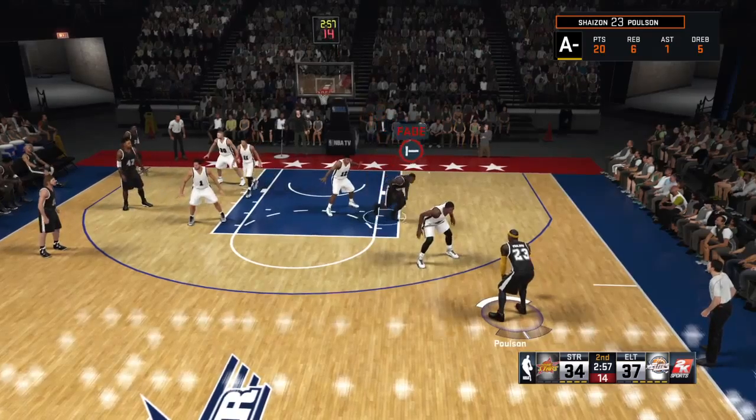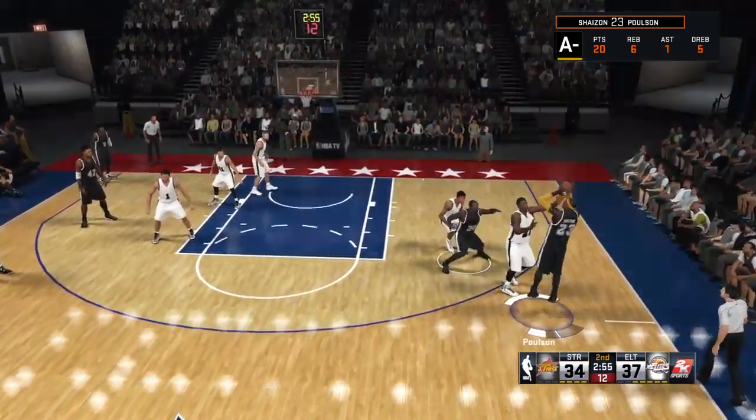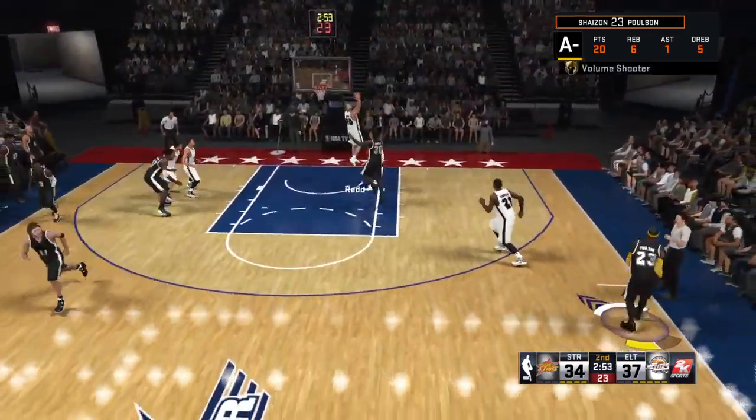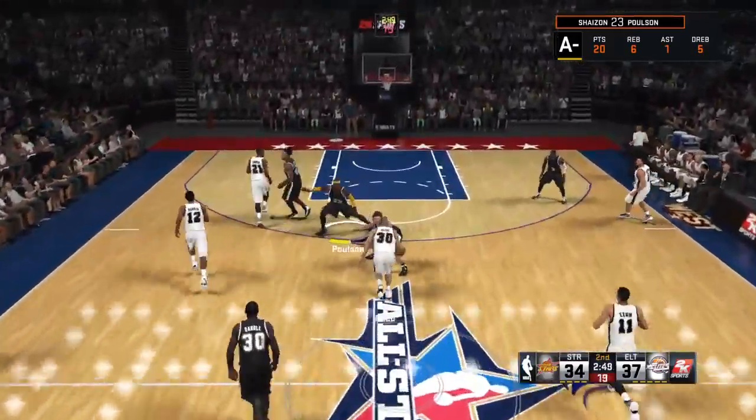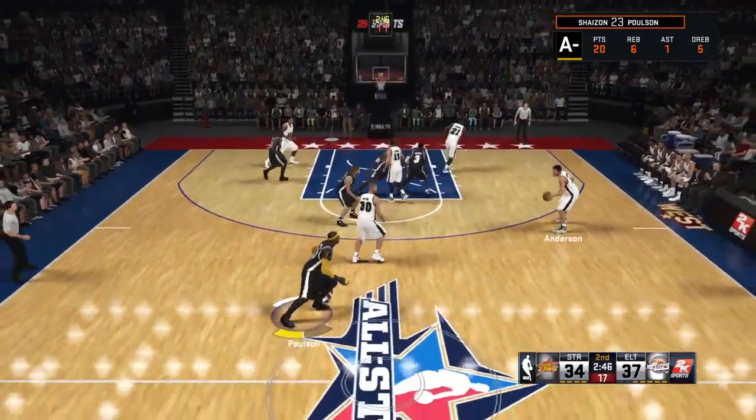Here's Big Daddy. For 3. Can't get it to go. Tough three-point try there with a hand in his face. Boy, you'd be lucky to make that one against great defense.